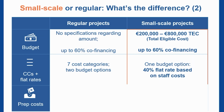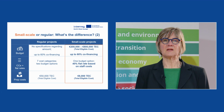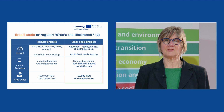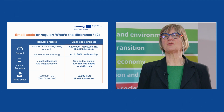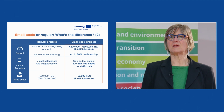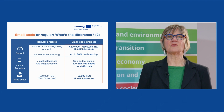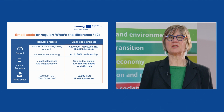On top of that, for successful projects that get funded, they will also get reimbursement for the preparation, the effort that they made for the preparation of their application. So that means that 6,000 euros is recognized, of which 60% will be paid out to the project, which is 3,600 euro. That is paid out on top of the cost of the budget of the project.